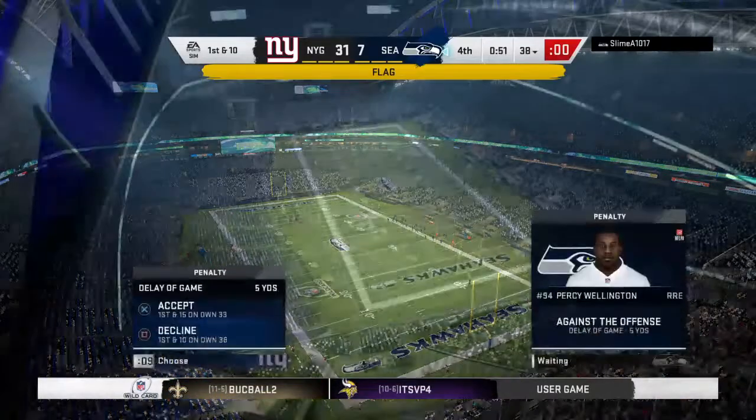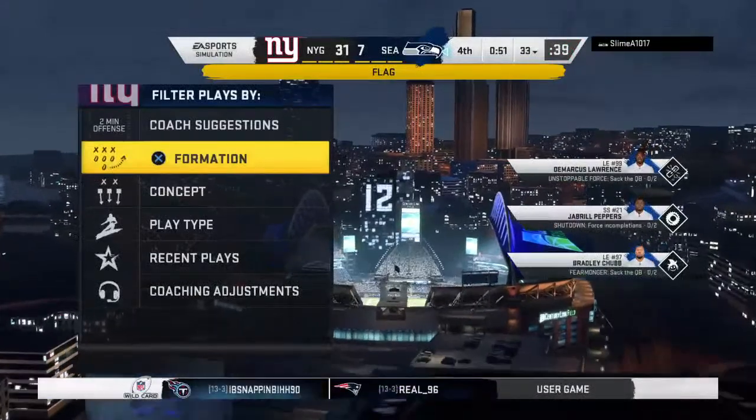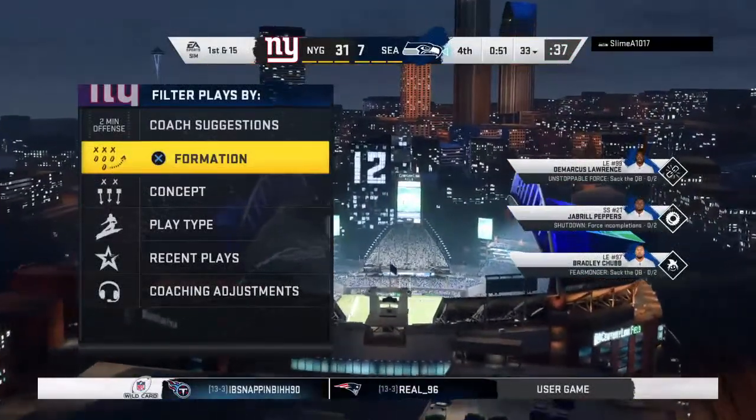Now problems right out of the gate. We're going to get a delay. And that'll be accepted, of course, and that moves him back 5.